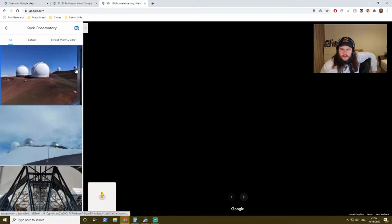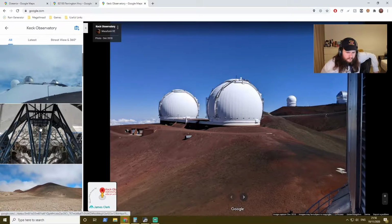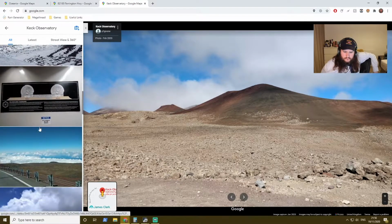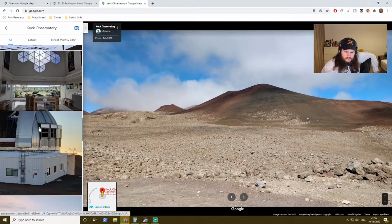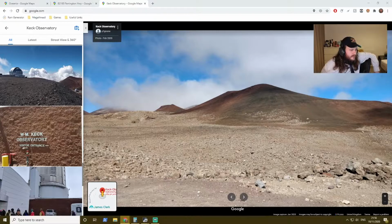Yeah, it's because the air around here is so clear and at such high altitude that you can have really good views through the telescopes. Yeah, that makes a lot of sense.